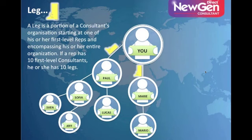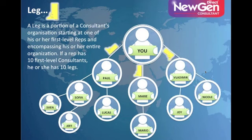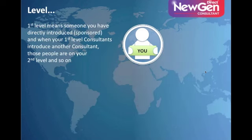The same with the other examples that we used previously. Marie and her people would be in a separate leg or line in your business, and Vladimir is regarded to be in another leg. So when we look at this structure, what does it mean? It means that you've got three legs to your business, people that you personally introduced, and they've gone on and built other teams. So again, we use that terminology. We've got a few other things to show you terminology-wise.